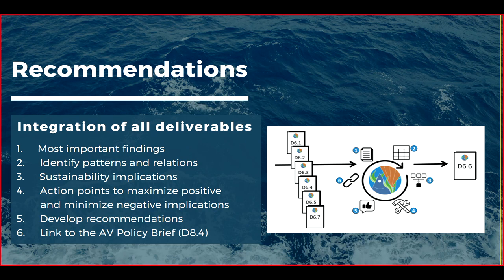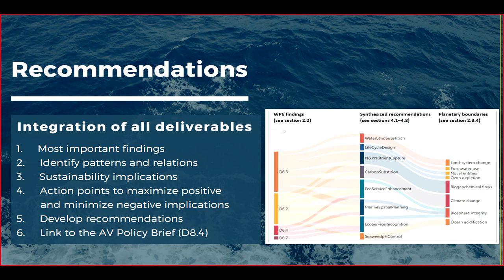Based on this, we developed some recommendations, and then we also compared it and linked it to the AquaVitae policy brief, so there would be a clear connection between the recommendations. This is just an illustration of what the process looked like. You can see our deliverables on the left-hand side, the synthesized recommendations in the center, and how they also connect to the planetary boundaries, because that is our goal. How can we minimize or reduce the transgression of the planetary boundaries so that we, again, bring our planet back into the safe operating space?